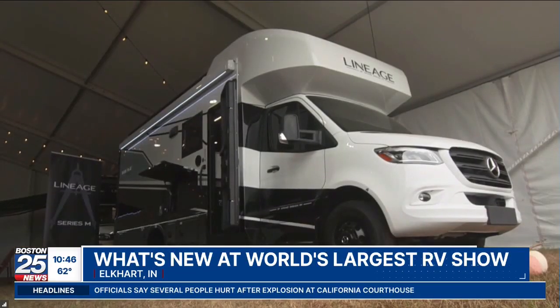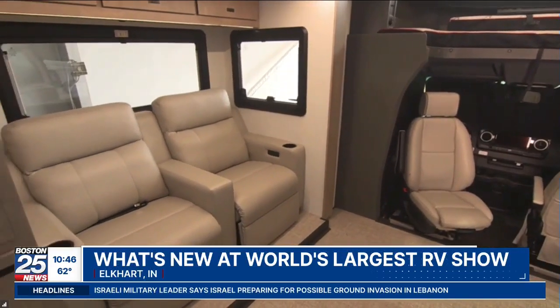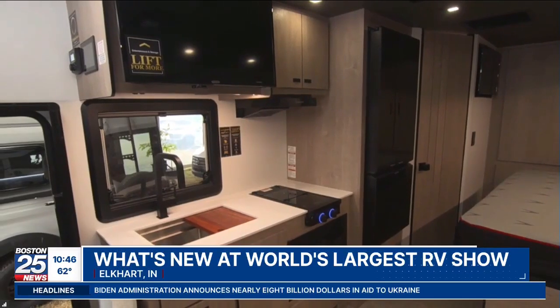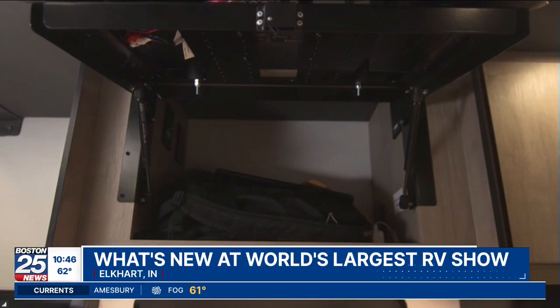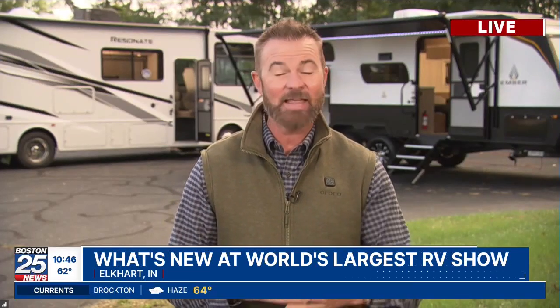If you want to get into something that you can drive, an actual motorized unit, Grand Design showed off the all-new Lineage earlier this week as well. This is a Class C motorhome, and it has theater seating on the inside, a big flat screen, king-size bed, full kitchen for you to really enjoy yourself. But these really cool secret hatches, this is behind the television, so you can securely hide stuff away in the event you want to, and a residential refrigerator. You're looking at a price of around $190,000 for that drivable unit, and that's actually affordable for the Class C market.